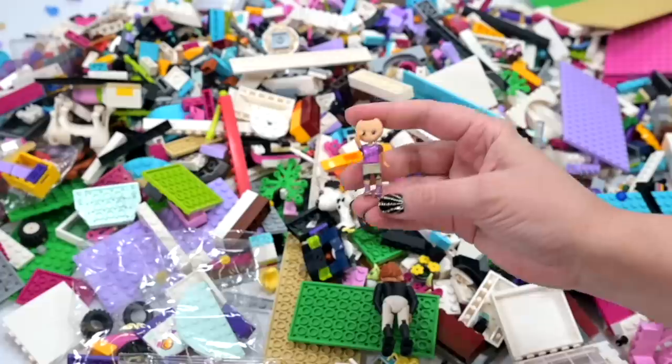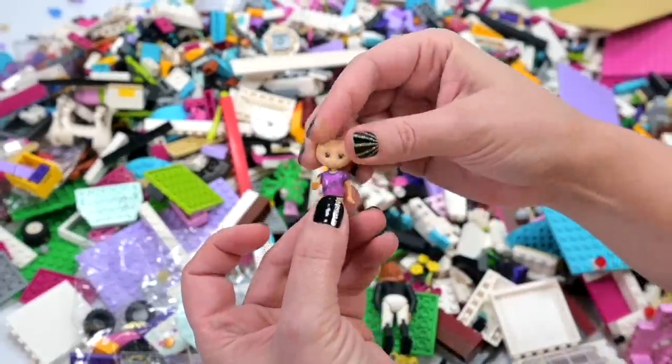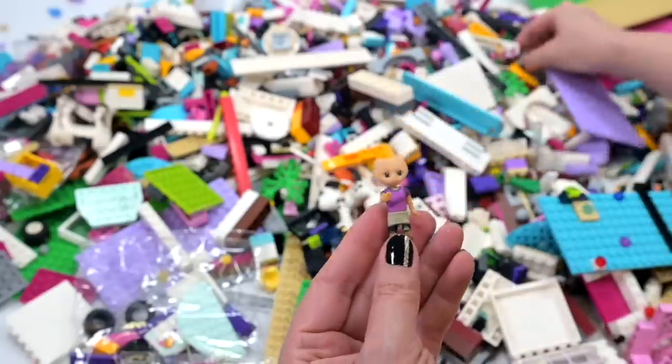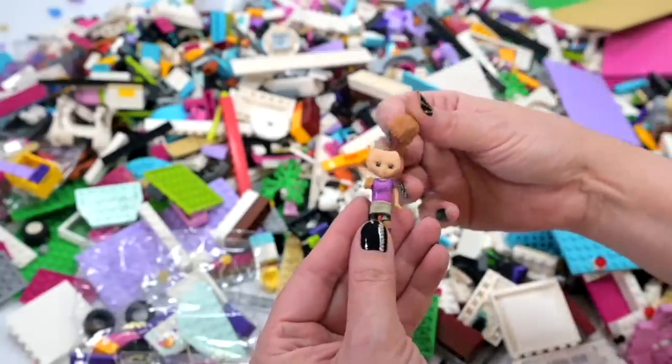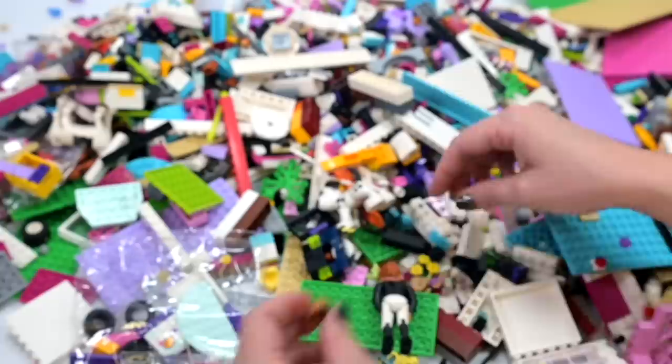Oh my goodness. What is this? I thought this was a mini doll, but what is this flat-headed thing? Its head pops off. Oh my gosh, this is so cute. I want to know what this was. Is that its hair? No, that's a mini doll hair. Oh, I wonder what that's supposed to have come from.